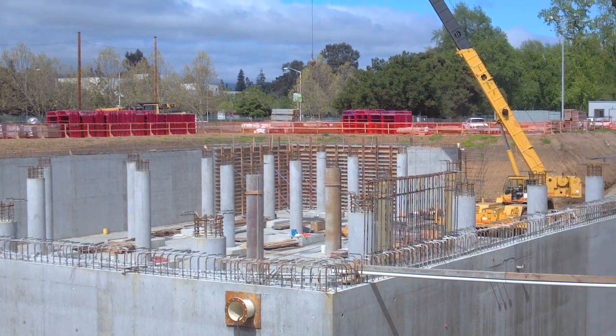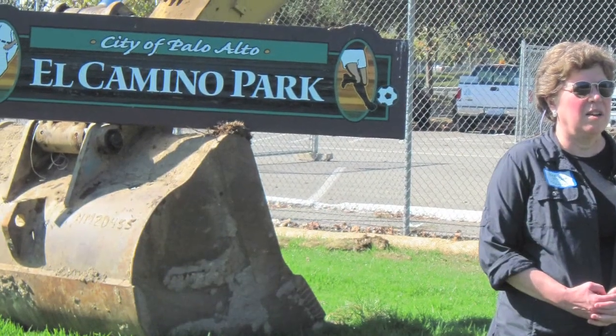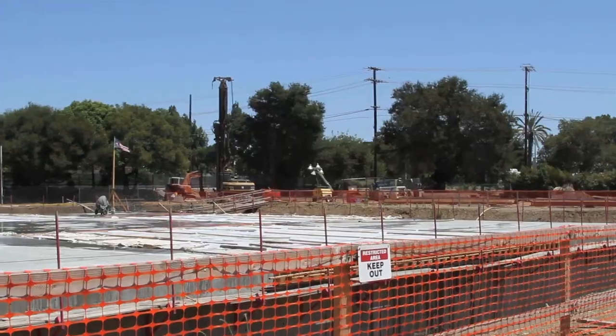All of the work of the reservoir is not done yet, but the lion's share of the work is done. The structure itself is a major accomplishment. That is Stanford land. We lease it to the city for a park, but it is owned by Stanford. And so to put something as permanent as an underground water reservoir, they needed Stanford's agreement to do that.